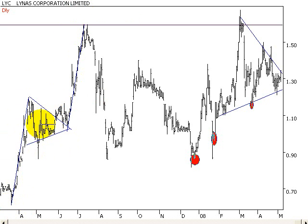As I said, sometimes this could mean that the market's ready to take off to the upside again, like it did here. Had a nice run up, little breather, and then took off back up to the upside. So that might be something you're looking at on this stock.